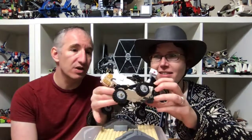And so I'm very lucky to have this, because I just had a quick look while I was looking up set numbers, and there are a couple of examples on eBay for several $100s for a set that was originally, I think, $50. So I'm very happy to have this. It's a really cute little rover.